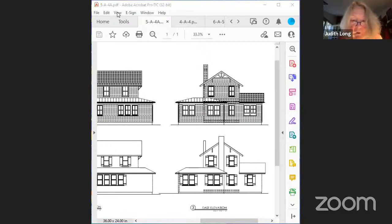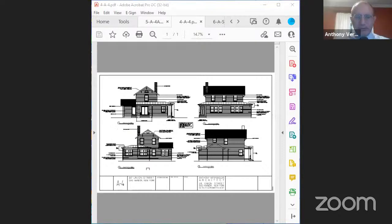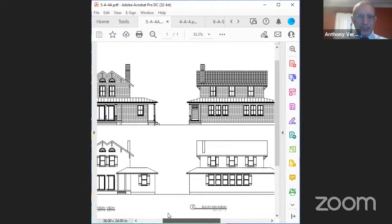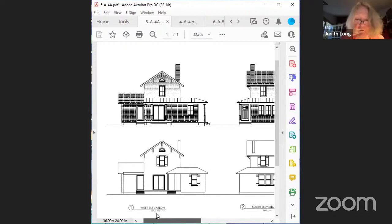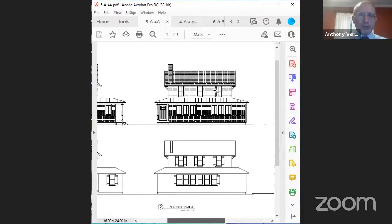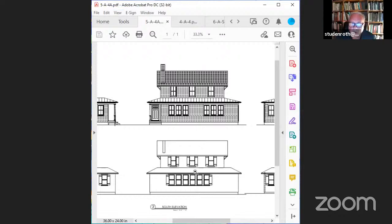Just to be clear, the proposed is the bottom and the existing is the top? No, in the last one, the existing was the top. But really, as you can see, there's very little change at all to the building envelope or the roof lines. I see shutters on one and no shutters on the other. Right, in our proposed, we're proposing not to have shutters. So the top are proposed, the bottom are existing.